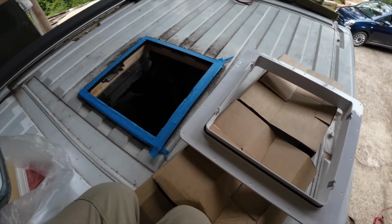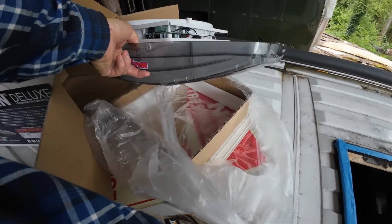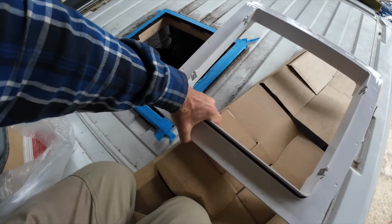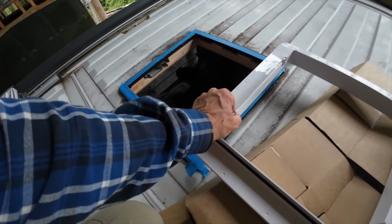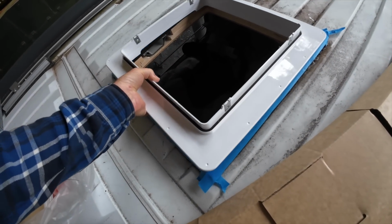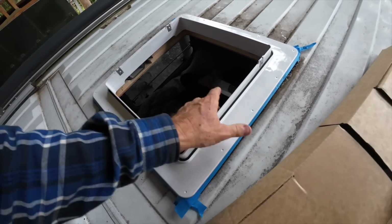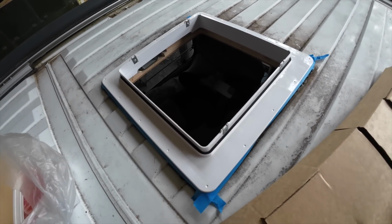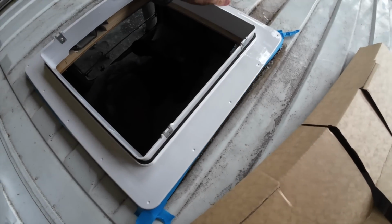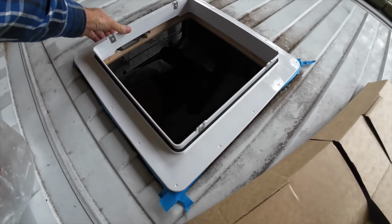Rightio, so the moment of truth. There's the unboxed Maxair. We've gone with the tinted fan. Here's the base that it slots into. These screws have to be that way. And let's just see if this hole is going to be okay. Oh, you're kidding me. That's just like a glove. Brilliant. And I don't have to do anything up here because the edge is pretty well perfect all the way around. Yeah, that is going to save a lot of time.